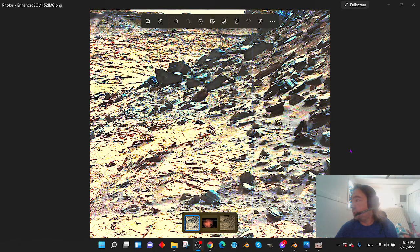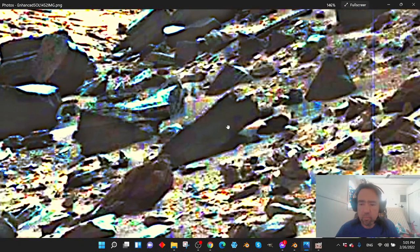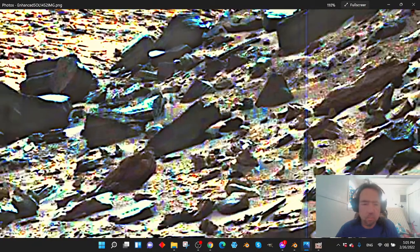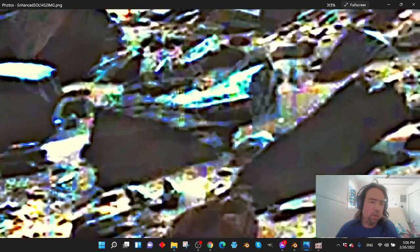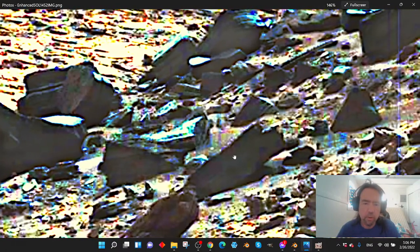This is the enhanced image. I showed the original in the other one, but it's pretty much the same. The only thing I did was lighten some of these darker areas so we could get a little more detail and bring some more stuff out. It wasn't hard to see before, but it wasn't as clear. So I blew up the image so it wouldn't pixelate as much as we got closer to it.